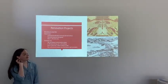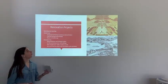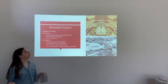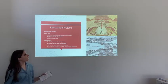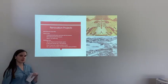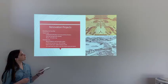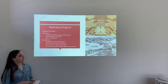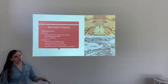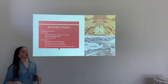So a lot of renovation projects came out of the Ming Dynasty. One is the Great Wall of China, which we've already talked a lot about. Another one is the Grand Canal that connected the northern territories of China with the southern, so it made it easier to trade within itself. It was built in the Sui Dynasty, which is after the Han Dynasty, and was about 1,100 miles long.